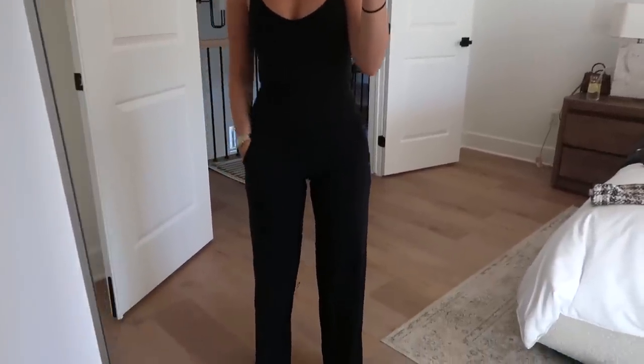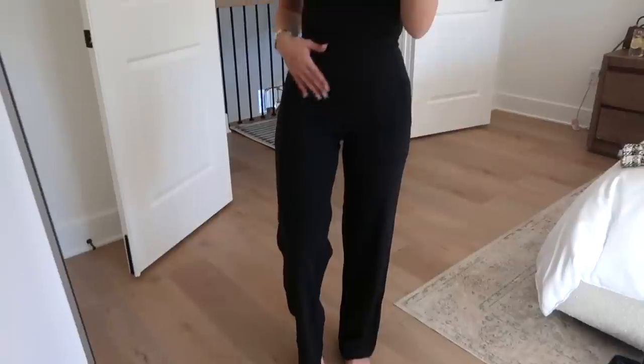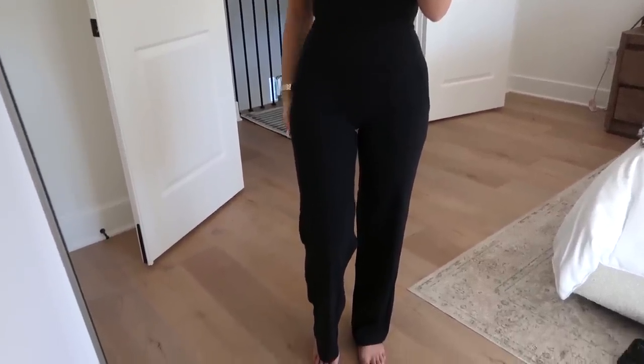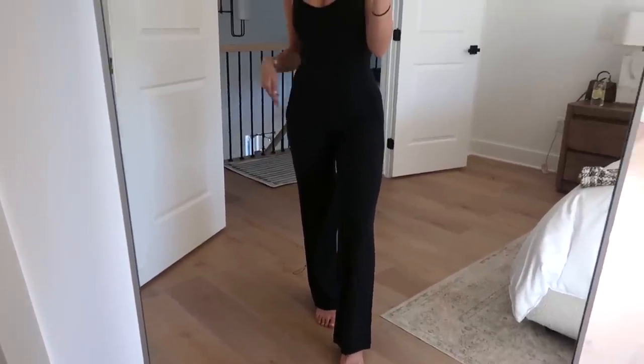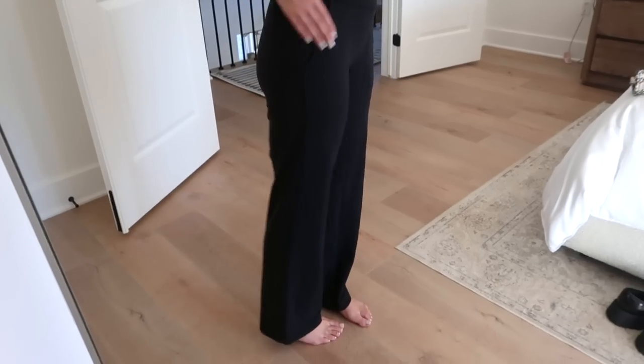Okay, so these are the wide leg Align pants, and I swear I've never felt anything comfier in my life. They have the amazing fabric that is so buttery soft, but they are a wider leg, and they still make you look really put together. They almost look like a dress pant, and the length is absolutely perfect on me. For reference, I am 5'1".